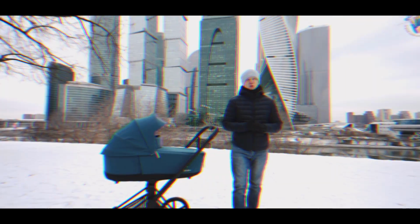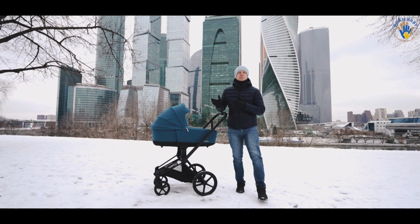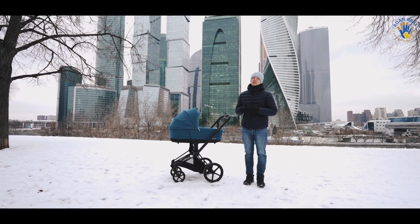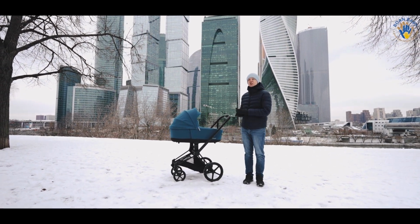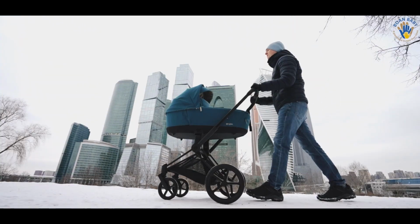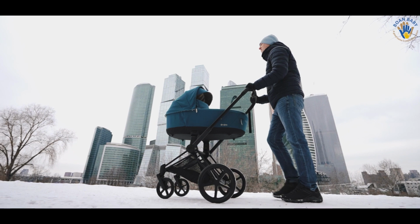Priam is one of the few strollers where the frame is a pure work of art. It is beautiful and high quality. You can see how succinctly it is made. You will not find rivets or protruding bolts here. This is really just the highest level of engineering. It is really a pleasure to drive and use this stroller.